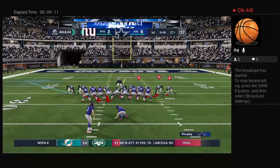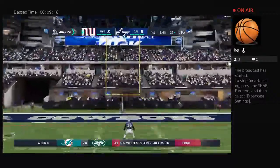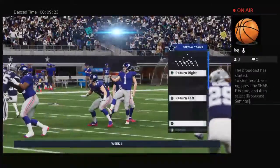And, folks, that's just a half sack shy now of Michael Strahan's record of 22 and a half set in 2001. And his kick here is good. And that will tie things up at 6-6.